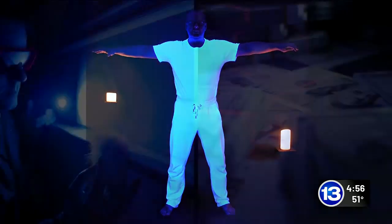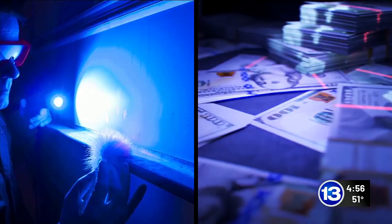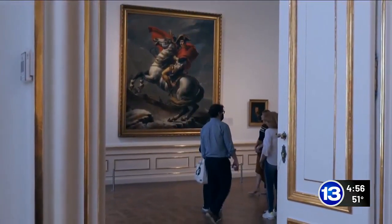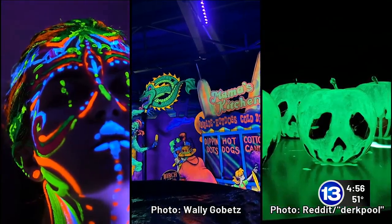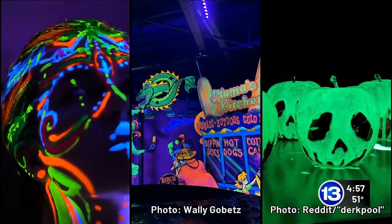Law enforcement uses UV light to find anything from bodily fluids at a crime scene, counterfeit money, and even forgeries of historic artifacts, since older paints don't have those phosphors. Clubs, theme parks, Halloween displays. You can find examples in pretty much every facet of life, and that also goes for plants and animals.